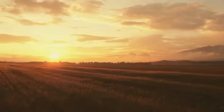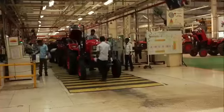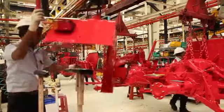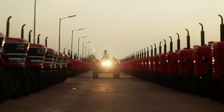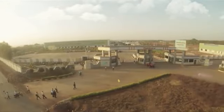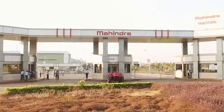The world is limitless when you have conquered excellence. Mahindra's world-class products are a result of our manufacturing excellence, innovation and sustainability, thus making us the #1 tractor manufacturing company by volumes globally. The 80 acres vast tractor manufacturing facility at Zahirabad, the largest tractor plant in Asia.